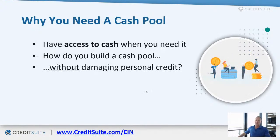Okay. So why do you need a cash pool? You have to have access to cash when you need it. This is why you build a cash pool. Now, you might have that money set aside for profits to reinvest in the business, or to take out and put in your pocket. And as entrepreneurs, that is what we're here for. We get so caught up in our cause and our mission that we forget to put money aside for our family, which is what we really should be striving to do. But the other thing is, again, you're building a cash pool that helps make you more lendable. And if stuff ever does hit the fan, then you can access that cash pool as needed.